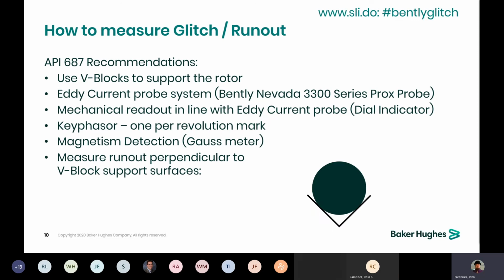So if you have your rotor supported in V-blocks like this, that would be a correct location to measure your runout, because you're measuring the diameter of the shaft, and it's always going to have a constant reference point from that V-block. Measuring top dead center in this instance is technically incorrect, because there could be some variance based on exactly how that rotor is sitting in the V-block, and if there's a flat spot on one side of the rotor, it could cause the numbers to be harder to tell where the runout is. So it's best to keep it in line with one of your V-block support surfaces.